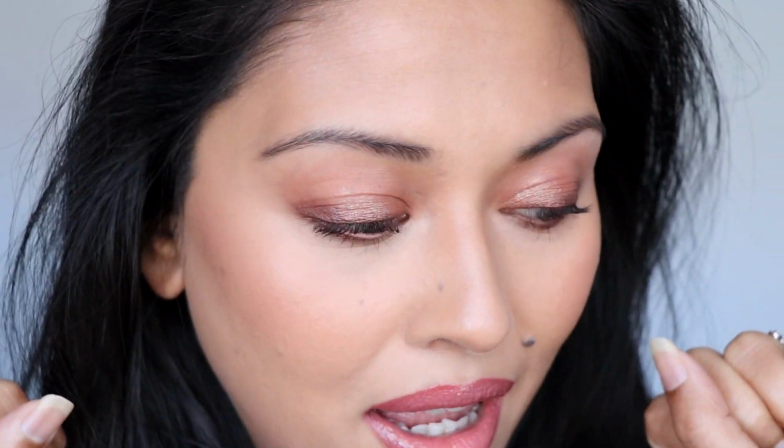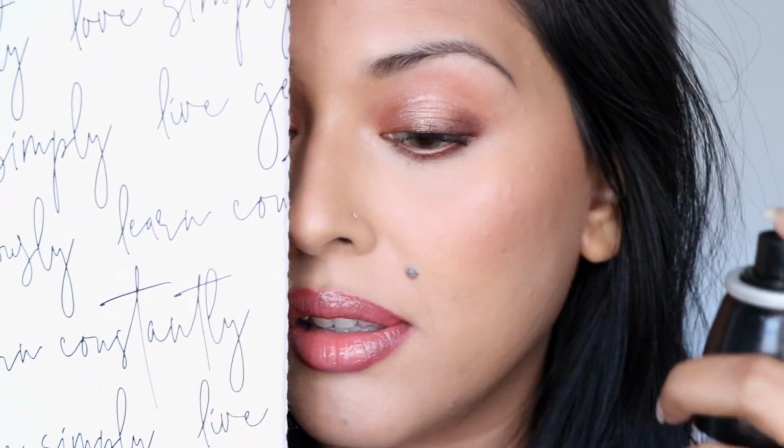This is the side with no primer on. I haven't set this with setting spray, and I'm only going to be doing the half with setting spray, which has the primer. So one side is going to be primed, set, and all that. The other side is just going to be bare, so we can see how this wears throughout the day. And let's do that. I'm just using my Morphe setting spray to set this, and I'm going to use this book to cover this side of my face.